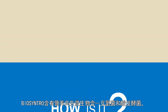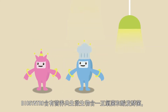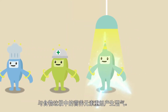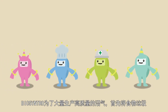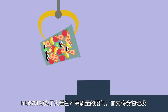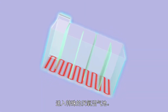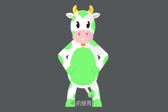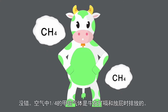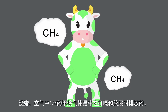BioSyntro owns the cross-feeding microbes such as syntrophic bacteria and acid fermentation fungi, which are used to produce biogas by recombining the nutrients within the food waste. To mass-produce high-quality biogas, BioSyntro sends food waste to a distinctive anaerobic digester. This digester is like a cow's stomach. Cow's stomach? Yes. 1/4 of methane gases into the atmosphere are emitted by cows' burps and farts.